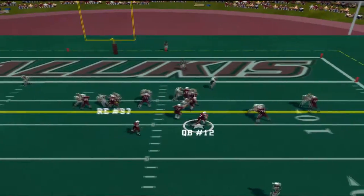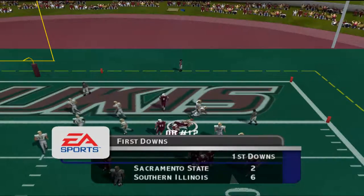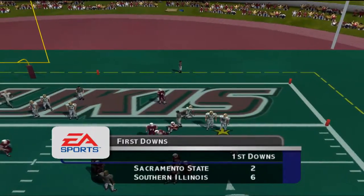They go with the option. And he's taken down at the 2-yard line. So he calls his own number and gets about 6 yards.